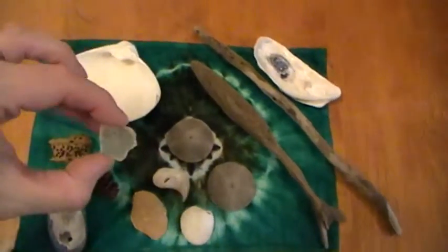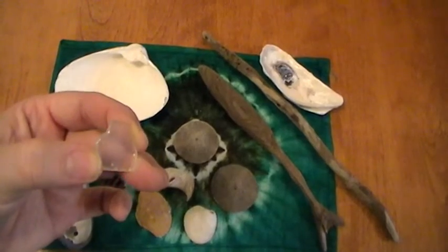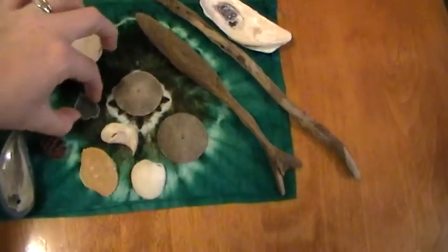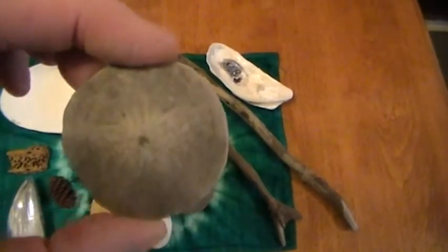We have a little tiny piece of sea glass, which if you hold it in the right light, kind of has little rainbows in it. And then last but not least, a really beautiful find.